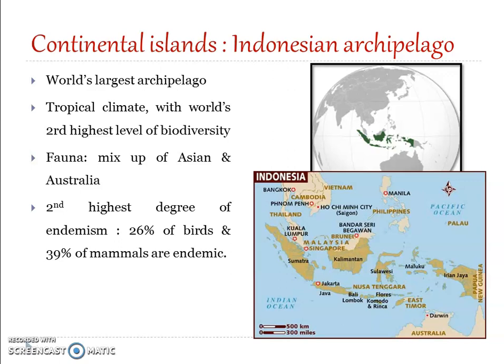Okay, forests cover almost 60% of the islands. In Sumatra and Kalimantan, this is the Kalimantan region, they are predominantly Asian species. Okay, however, the forests are smaller and more densely populated. Java's forests have largely been removed for human habitation and agriculture. There has been a huge amount of deforestation for various purposes.